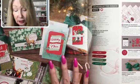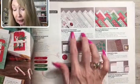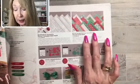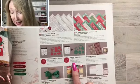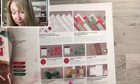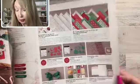Okay, Wonder of the Season. I didn't get this either, but there's just so much that's so fabulous. The colors are traditional. They have papers that are newspaper print, in red and black. This paper is gorgeous. Two different stamp sets, gems, beautiful ribbons, Memories and More card pack.